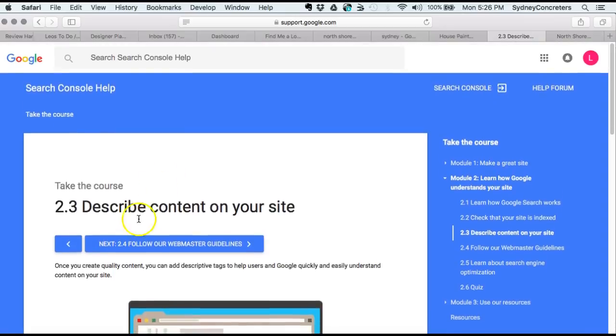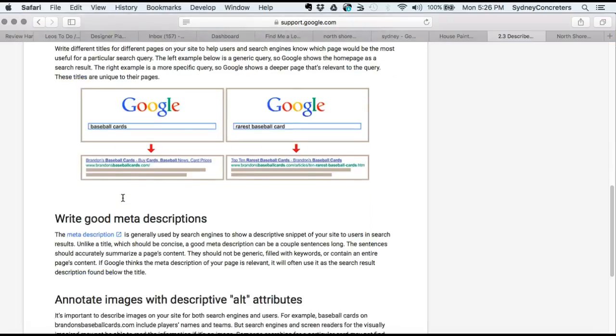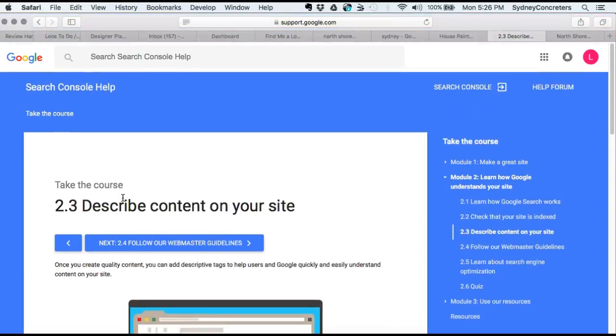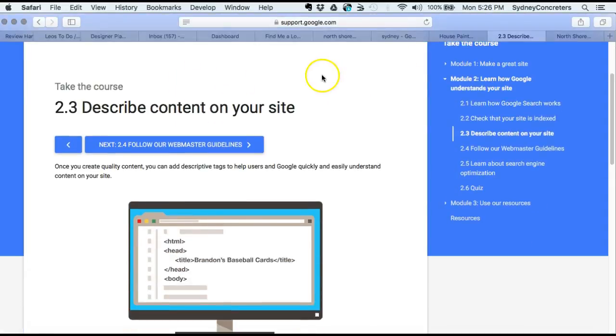Now, these are not my words. This is Google telling us how important content is, and you need lots of it. The importance of having a lot of words is that Google knows exactly who you are and what your business is about, which helps you rank in the search engines, especially Google. So Google suggests more than 1,000 words, and that's what we've done with our sites, and we've ranked those really well. Okay, so that's tip number two.